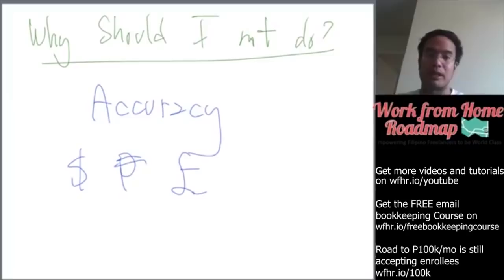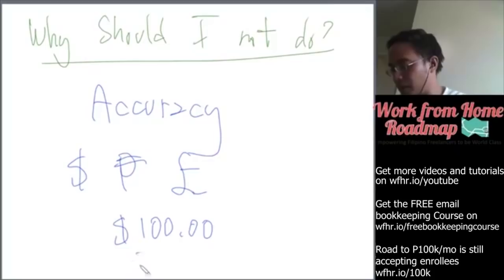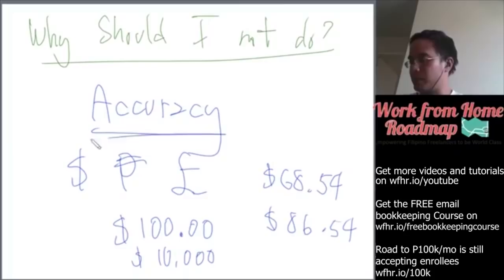one common mistake in bookkeeping is if you record a transaction for $100, and then you forget the dot and it becomes a $10,000 transaction. It's a common mistake, but it does happen. Or something like 68.54 becomes 86.54, and it happens a lot. So you should have good attention to detail as a bookkeeper.